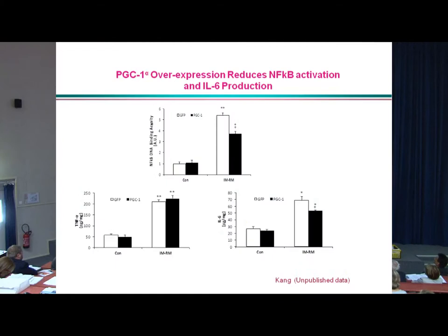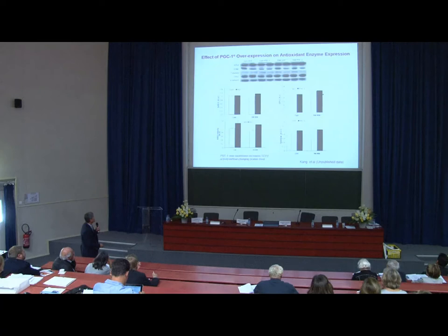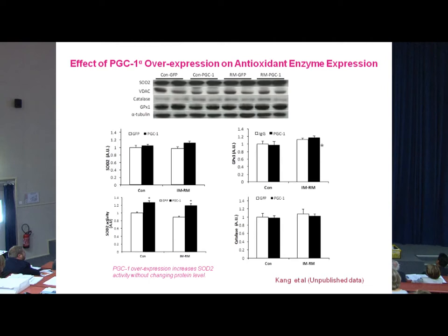So we looked at the inflammatory markers, such as NF-kappa-B, TNF-alpha, and interleukin-6. NF-kappa-B binding is decreased because of the overexpression of PGC1, and so is interleukin-6 production, but not TNF-alpha. We measured antioxidant enzyme expression because some of the work showed that PGC1 controls antioxidant enzyme expression. So we measured SOD, GPX, catalase, and none of the protein levels is affected by either immobilization, remobilization, or by PGC1 overexpression. However, when you measure SOD2 enzyme activity, it is increased by PGC1.